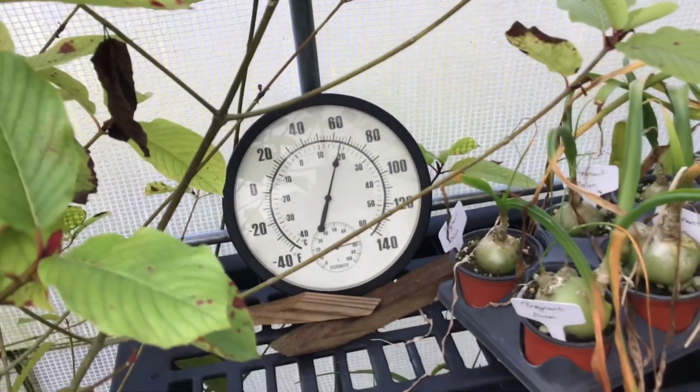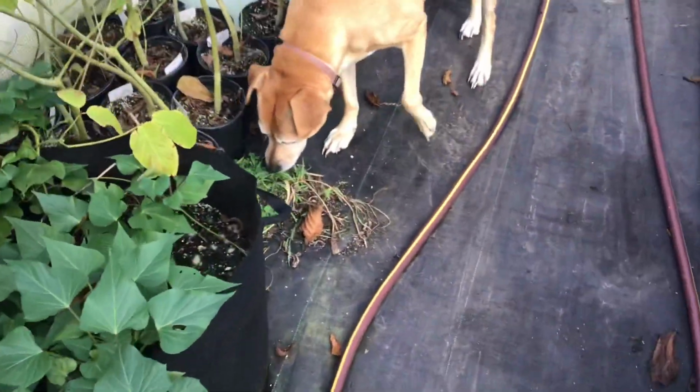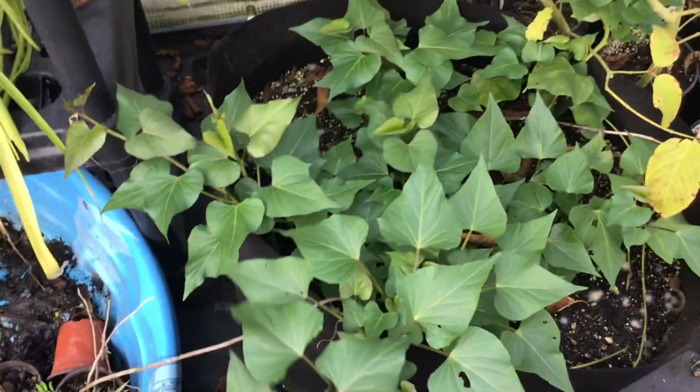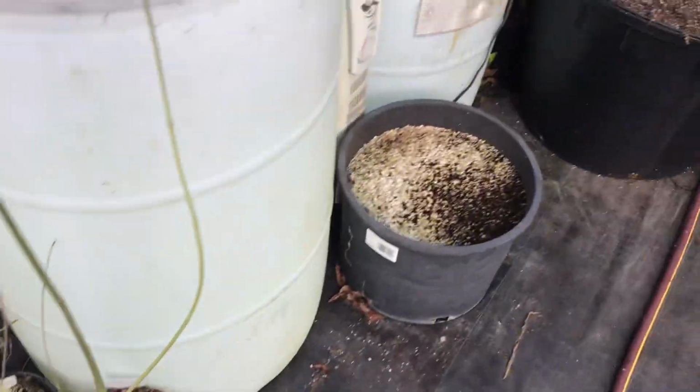That's the temperature at 9 o'clock in the morning for today. Haven't had to run any heat in a while. And that's a ditty dog. Yes, there is. And my sweet potatoes is coming out. I'll start some more pots of it before long.